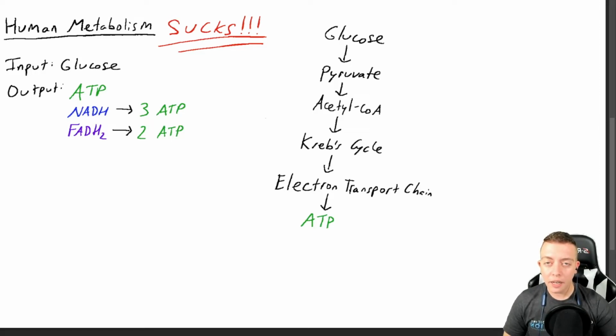For every molecule of NADH that we produce through glycolysis and through the Krebs cycle, we get an additional 3 ATP produced. Similarly with FADH2, for every molecule we produce, we get 2 ATP in addition. So NADH is kind of the VIP here, giving us 3 ATP, while FADH2 is still doing a good job, giving us 2 ATP, though not quite as much as NADH. We're going to see how this plays in, because this is our key factor here.